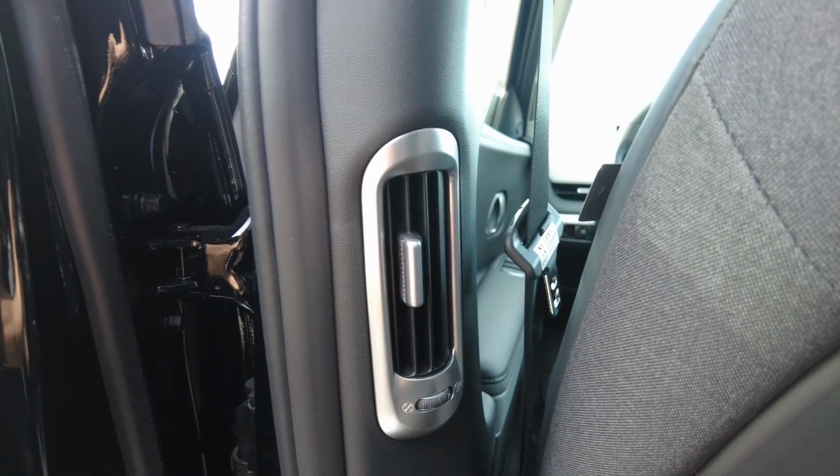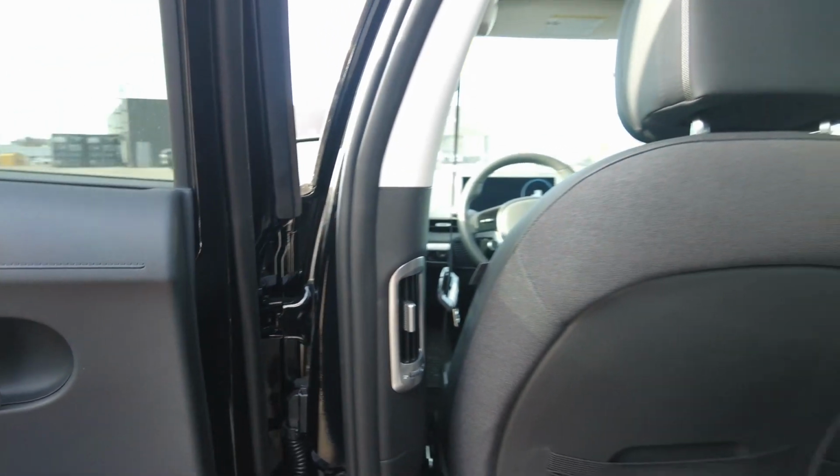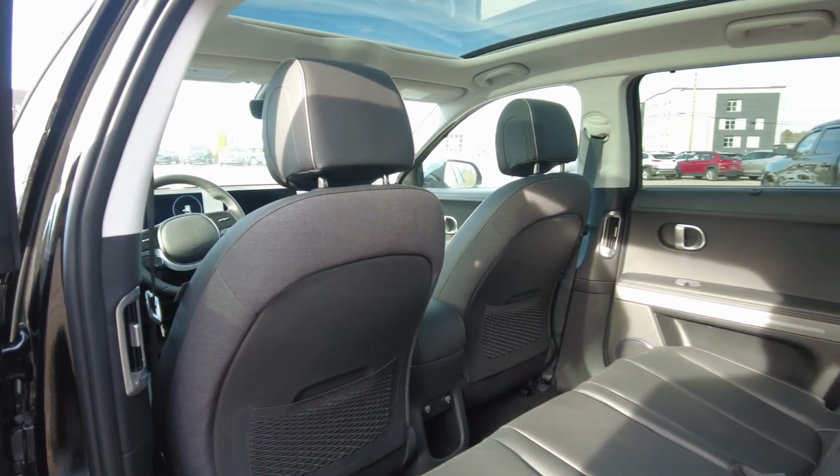Now, a nice engineering touch here. For the rear heat, it is just a couple of vents that are in the pillars, which means that it was cheap engineering. It works really well, and it's actually good for the consumer too, because it means that there are no condensers or anything or heater cores running to the back of the vehicle. It's just a pair of ducts placed really well to get heat to the rear of the vehicle. So I like that. It's a nice touch.